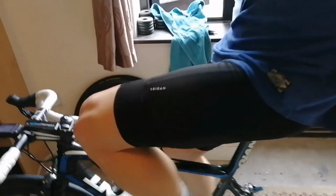Feels so nice and smooth on the road bike. Just having your chain waxed properly. Obviously you don't wax it after every ride when you're indoors, but you need to wax it a fair bit to keep the drivetrain nice and quiet so it's humming along.